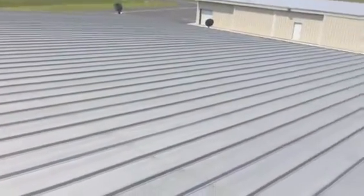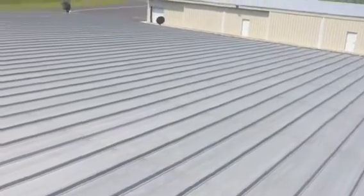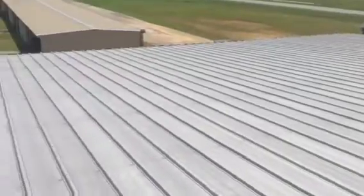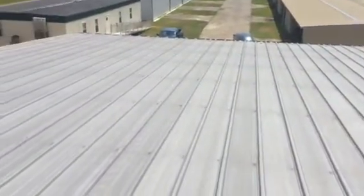This existing metal panel that's on there is a 3-foot wide exposed fastener screw down panel. It is not a standing seam. Standing seams have concealed fasteners. It looks to be in really good shape. You don't have any rusting going on.